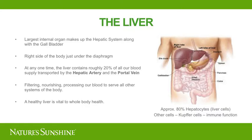The liver's main roles include filtering, nourishing, and processing our blood so that it can further serve all the other systems. Essentially, a healthy liver is vital to the health of the whole entire body. The majority of the cells that make up the liver are called hepatocytes, and these make up 80% of this organ. There are other cells within the liver called the Kupffer cells, and these mainly have a role in immune function.